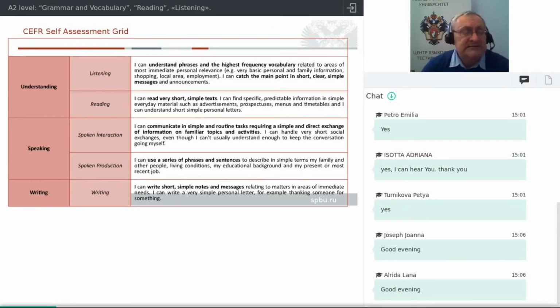All right. Let's focus on the CEFR Self Assessment Grid. What can you do at this level? Listening. You can understand phrases and the highest frequency vocabulary related to areas of most immediate personal relevance, like very basic personal and family information, shopping, local area, employment. You can catch the main point in short, clear, simple messages and announcements. As for reading, you can read very short, simple texts, can find specific, predictable information in simple everyday material, such as advertisements, prospectuses, menus, and timetables, and can understand short, simple, personal letters.